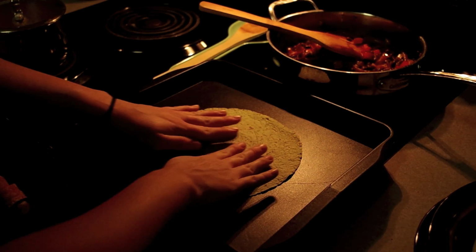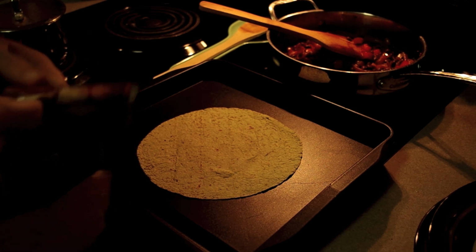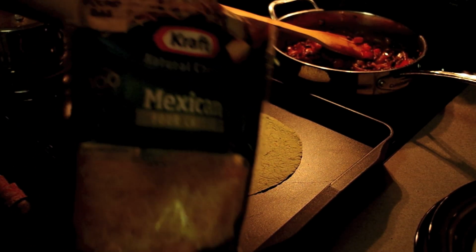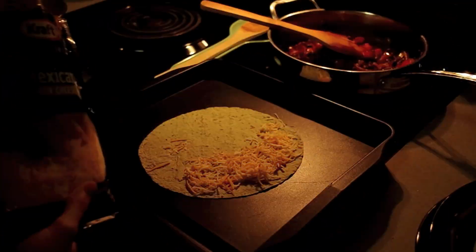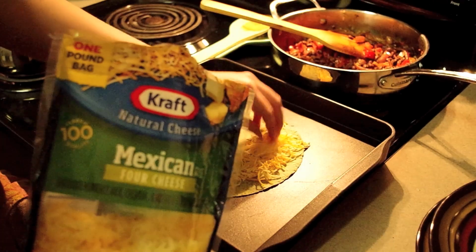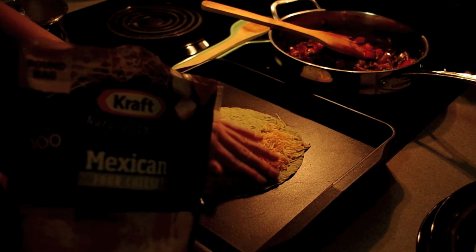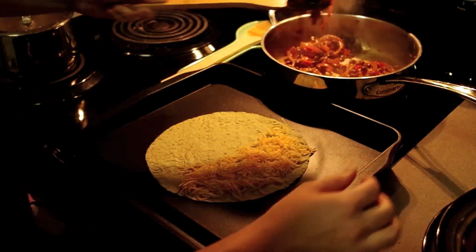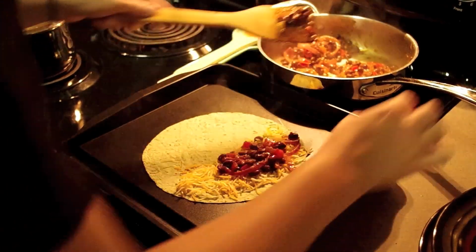So it was finally time for the fun part, which is actually building the quesadillas. So I took one of the green tortillas, threw quite a bit of the Mexican cheese onto just one side of the tortilla. Then I took that bean and vegetable mixture and put it right on top of the cheese on the exact same side.